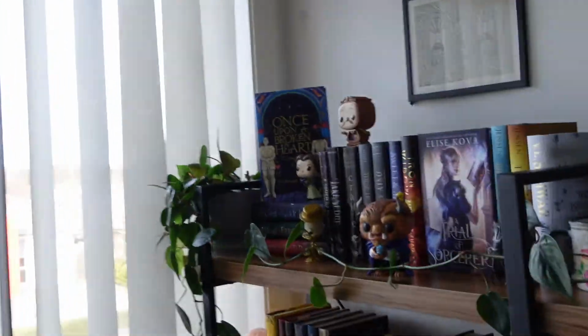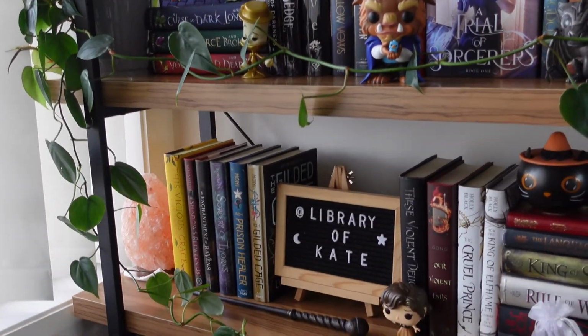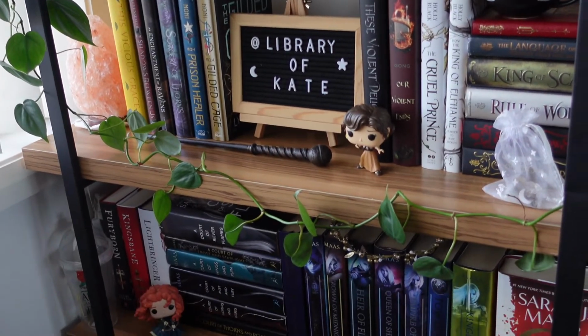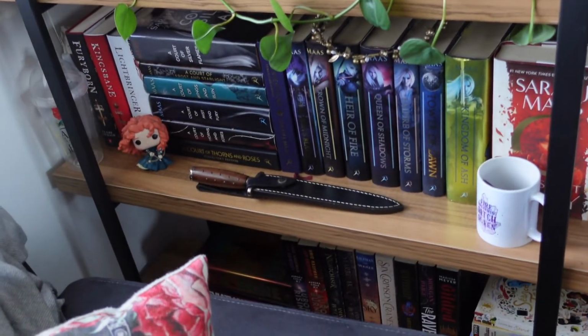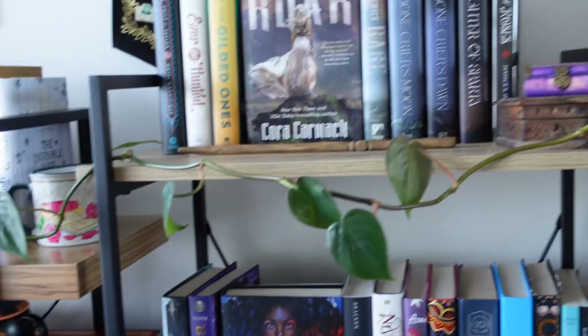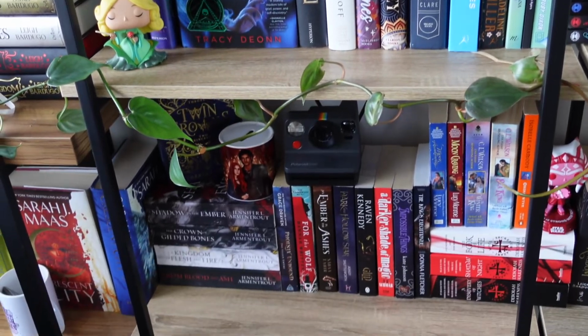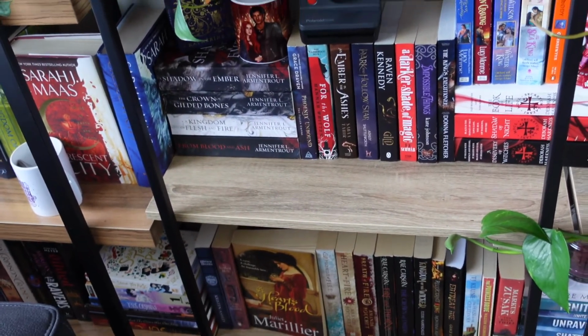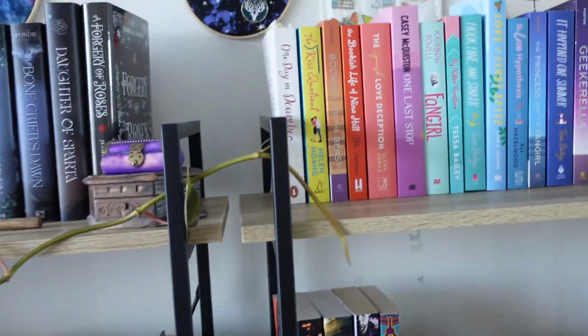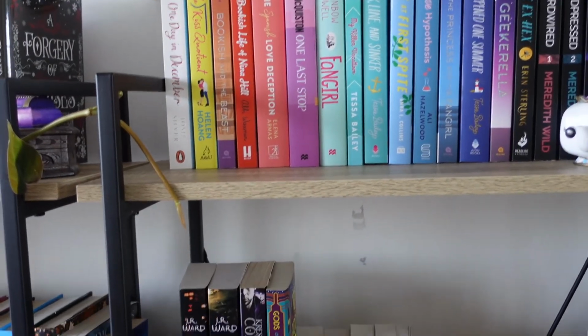I'm just going to give you a quick view of my shelves that are all done now. Okay, so first off, we have beautiful hard covers all on this one. I've moved my Sarah J Maas up a bit more. And then we've got some other large prints down there and my graphic novels. On this side, we've got some more hard covers. And then we go into fantasy, more fantasy. We've got my contemporary romance and romance.